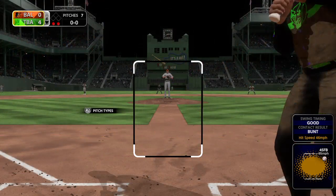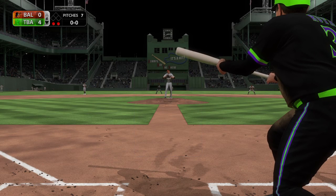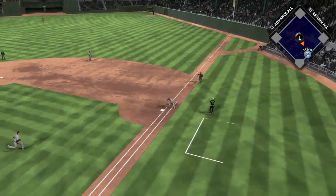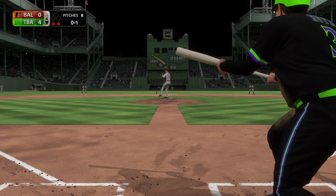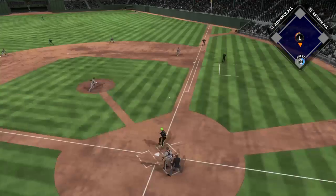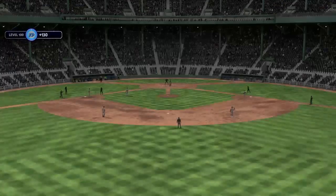Trying to pick things up where he left off. Babe Ruth comes in 1 for 2 with that home run he hit earlier. Now a bunt attempt here. This gets foul. It's 0-1. Now a bunt attempt here. And he'll step on the bag himself.